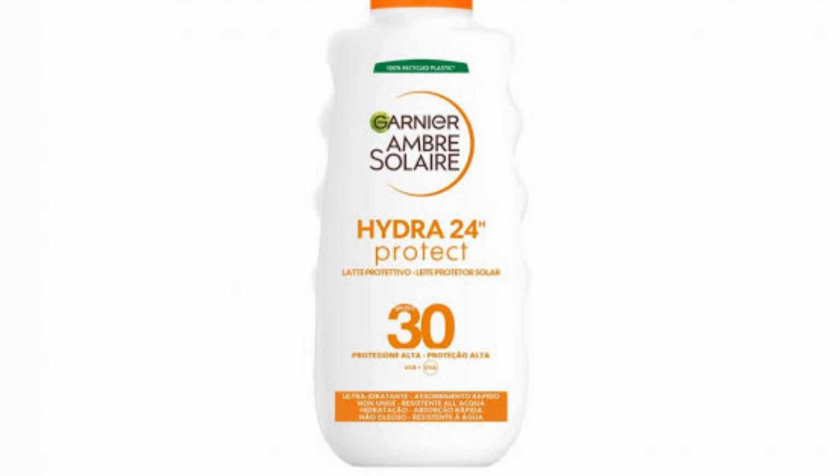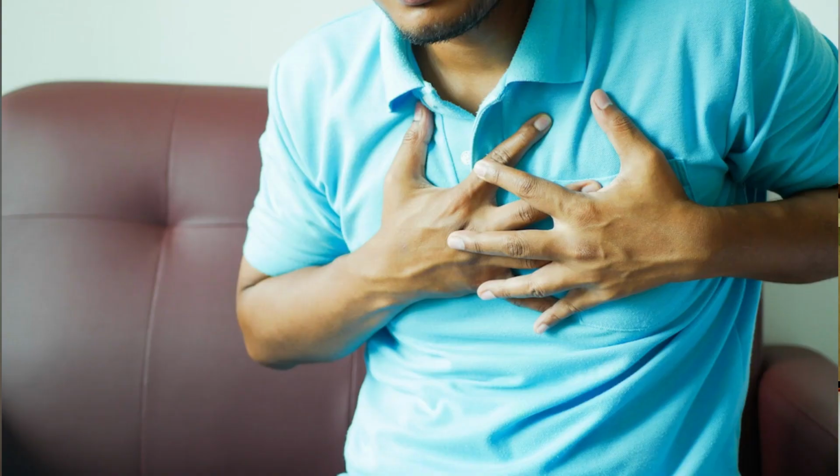Lycopene helps to protect your skin from harmful effects of the sun. That doesn't mean that just because you're eating a lot of lycopene that you can go out and roast yourself without any consequences. You still need to use an SPF of at least 30 to protect yourself. Lycopene can also reduce your chances of having a heart attack.